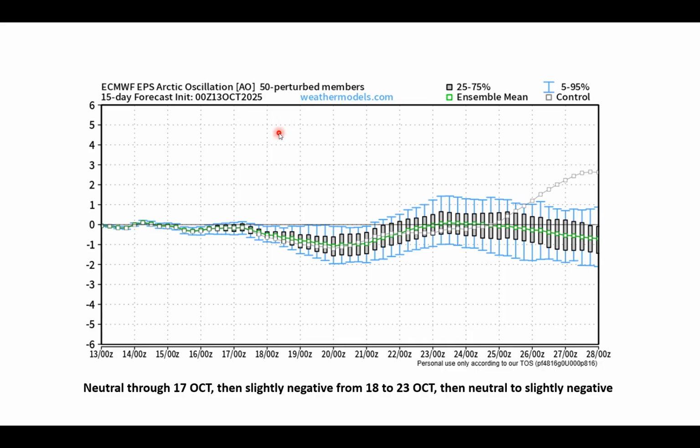We look at the latest European EPS AO 50 perturbed member forecast. We see that we're generally right around the zero value here. That indicates neutral conditions right on through the 17th of October. And then we turn slightly negative with the AO from the 18th to the 23rd of October. Then we're going to be mainly neutral to slightly negative through 28 October.